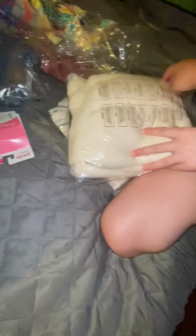Is that a hoodie or is that one? It's a sweater, or a sweatshirt. Can you open it? Yeah, it's pretty. Yeah, she's going to put them all on by tomorrow. Nice.